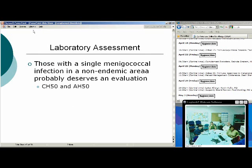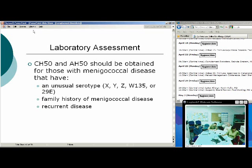As far as what Middleton talked about regarding laboratory assessment, those with a single meningococcal infection in a non-endemic area probably deserve an evaluation. And so you want to do CH50 and AH50, like you said, Dr. Portnoy, because, as you know, Neisseria can be involved in both pathways. CH50 and AH50 should also be obtained in those with meningococcal disease if they have an unusual serotype, such as X, Y, Z, W135, or 29E. If you have the disease and there's a family history of it, you want to obtain this lab. And also, if you have recurrent disease, you want to obtain this. I would just obtain it in the first infection. Don't wait for recurrence.